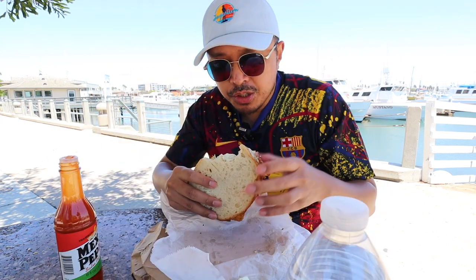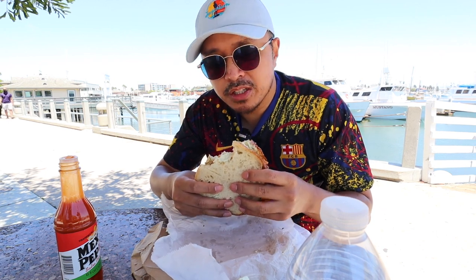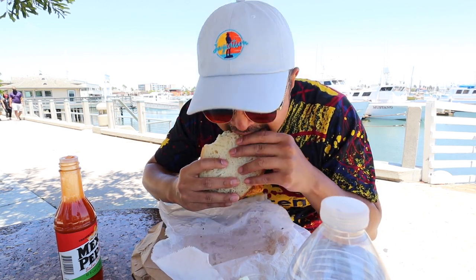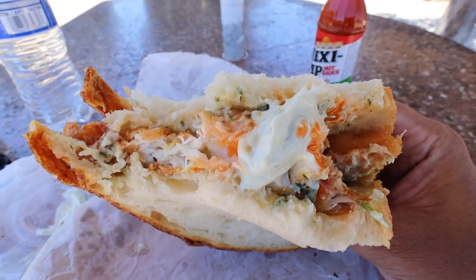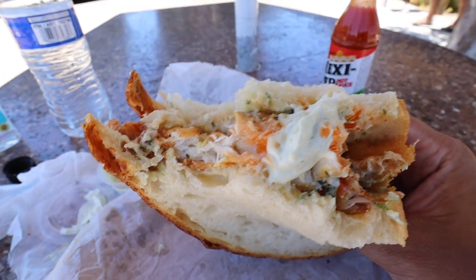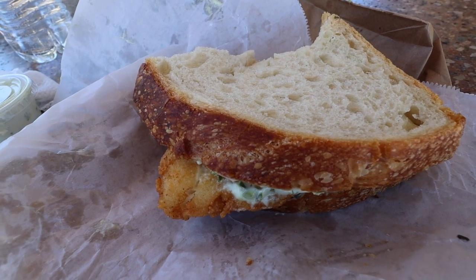Another thing that I usually do is cut this in half, but I didn't have a knife, so I'm probably only gonna eat half of the sandwich and then save the rest for later. So I smashed about half of it. I'm gonna take the rest of this home and finish it there. I know I'm a weak eater, guys, but I love it so much. I just eat it in portions.